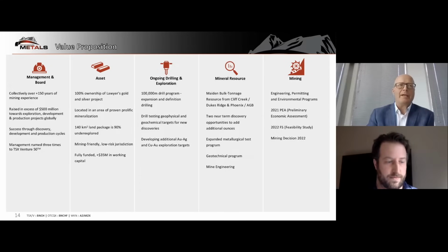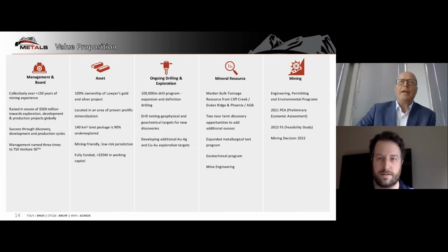It's a large land package, but the key milestones going ahead here is there's still drill results to come. This will be followed by our maiden bulk tonnage resource estimate from those 3 large zones. And then on the heels of the resource estimate, we'll be working towards a new preliminary economic assessment. And from there, we should show the engineering and economic potential for the first time. The summer's drill plan is going to be upwards of 100,000 meters.